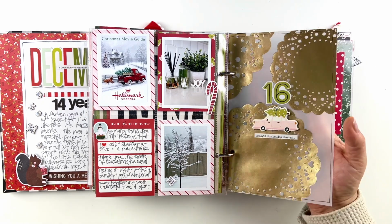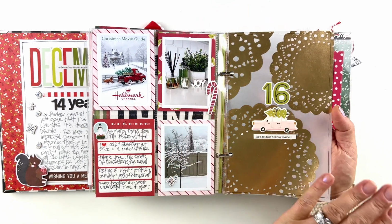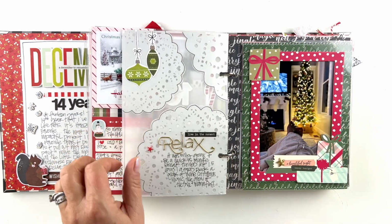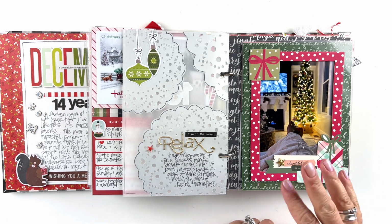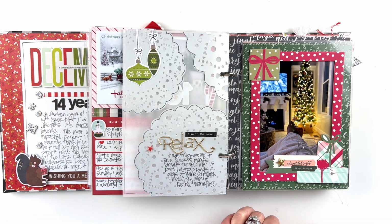The 16th, a little piece of vellum with gold foil doilies on top. That's a mouthful. Talking about relaxing, which is not something that I do very often, especially during the holidays. So this night I had sat down to take a quick 15-minute break and ended up being an hour and a half. I grabbed my book, I grabbed a glass of wine, had the fire on and the lights of the tree, cozied up with a blanket. And that was just so needed. I didn't intend to do it, but it just kind of turned into that, which sometimes are the very best things, right?